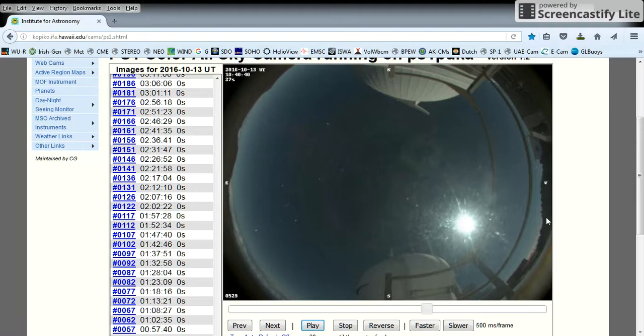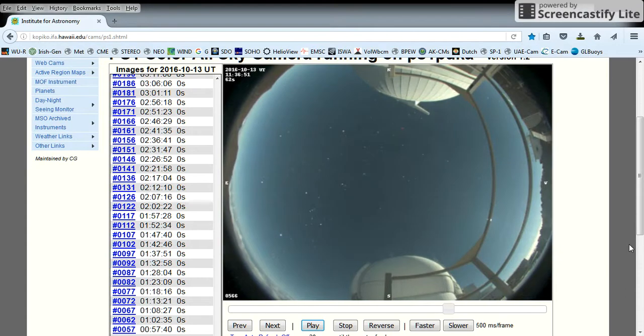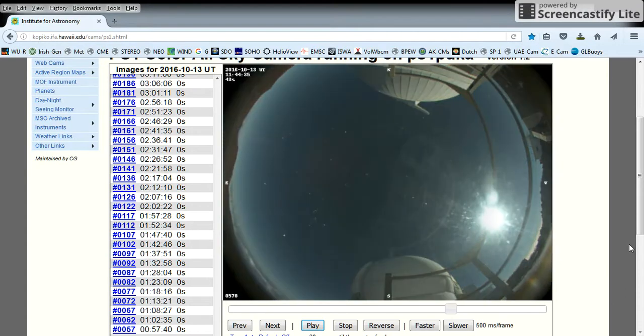Oh, it's behind the bar. Guardrail, I should say. And there's Saturn and Venus again, following. And it's 11 o'clock on the 13th, UTC time, of course. Which, let's see. It's almost catching up to the current time. Eastern Standard Time.